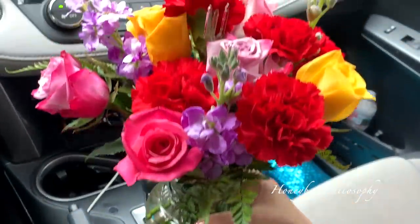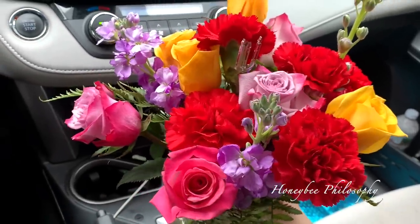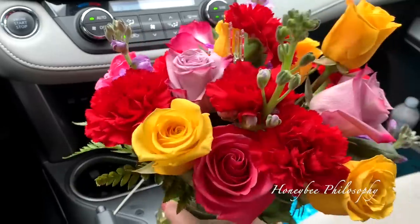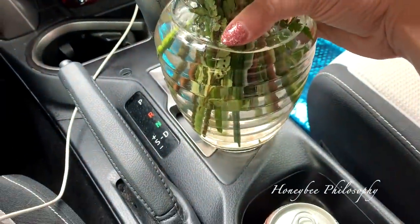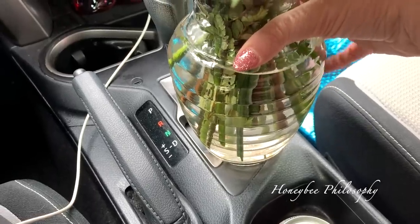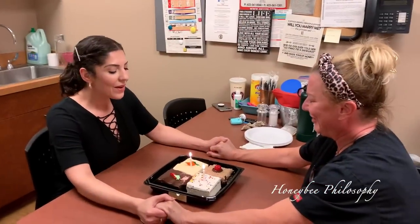Look how beautiful these flowers are. They're actually for Dr. Rocklin. It was her birthday yesterday, but I came and picked them up from our Gilbert office. They got dropped off at the wrong place. But anyways, I just had to share how beautiful this was because I love this vase. It has a ribbed effect there that makes it look like a honeycomb. Woo!